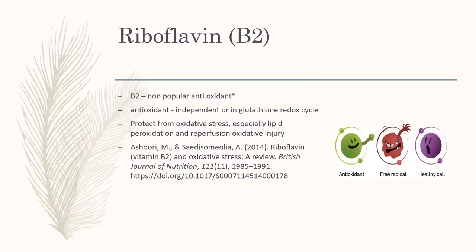B2, well, we always have this thought that the most famous antioxidants are mostly vitamin C. We have vitamin E. But the thing here, riboflavin is also another antioxidant. It's independent or also part of the glutathione redox cycle. So this study showed the protective capacities of B2 from oxidative stress, especially lipid peroxidation and reperfusion oxidative injury.